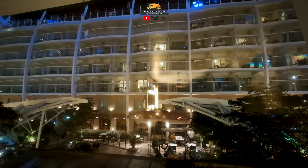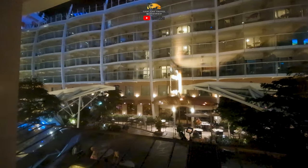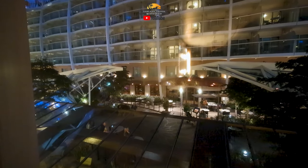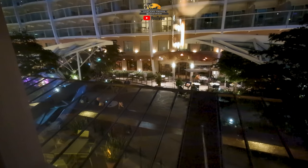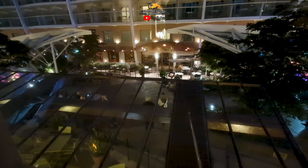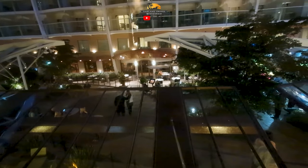Sometimes in January, the weather's a little hit or miss. We've been on Mariner of the Seas a few years ago in January, going down the coast of Florida, and had some rough weather there. So it's just kind of a hit or miss. But once you get down into the Bahamas, the weather usually holds up pretty well.